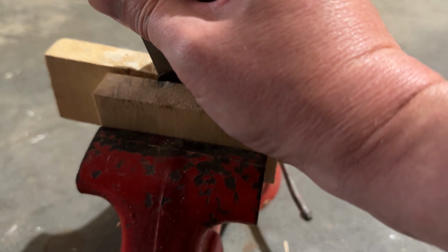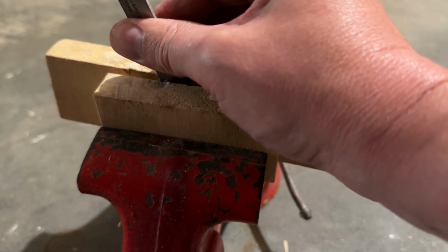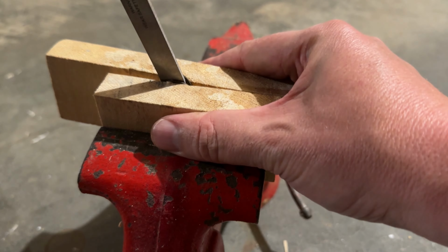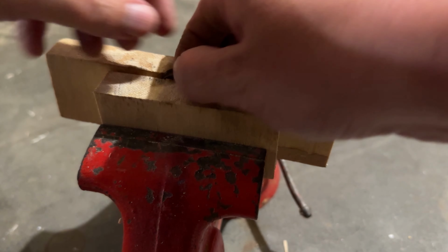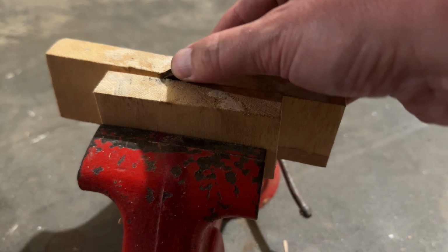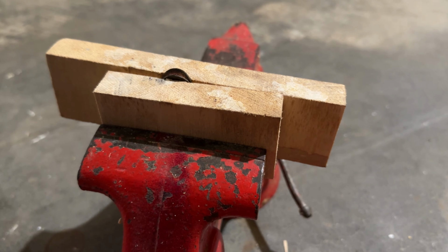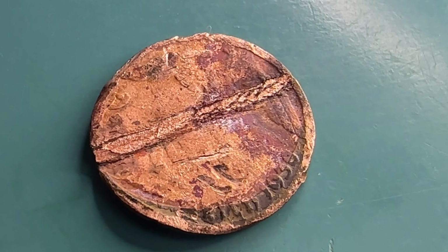After a bit of coaxing, it's open far enough where I can put it over a small rod and hammer it open, and eventually I can lay it on a solid surface and hammer it flat. Well, here's the final result. As I said, it was going to take some abuse, and now I can see what is on the inside of this coin. Well, the image didn't jump out to me right away.